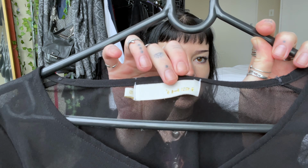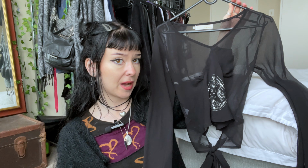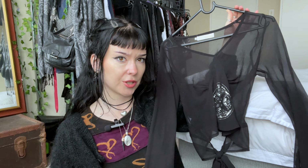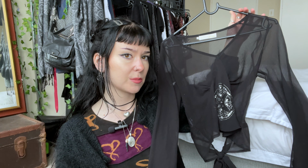And that is the brand. So cute with mini skirts, maxi skirts, stockings. You could even layer this over shift dresses and things like that. Well, not shift dresses, but slip dresses. That's what I meant. Absolutely in love.